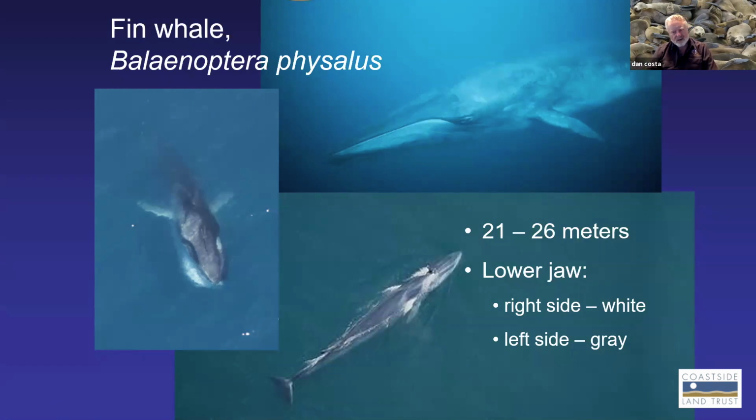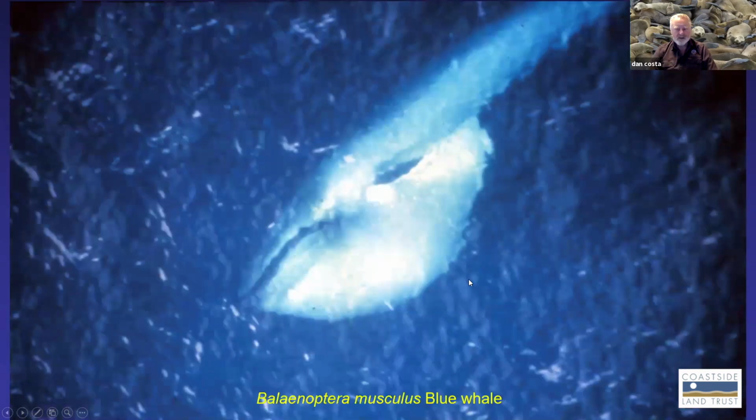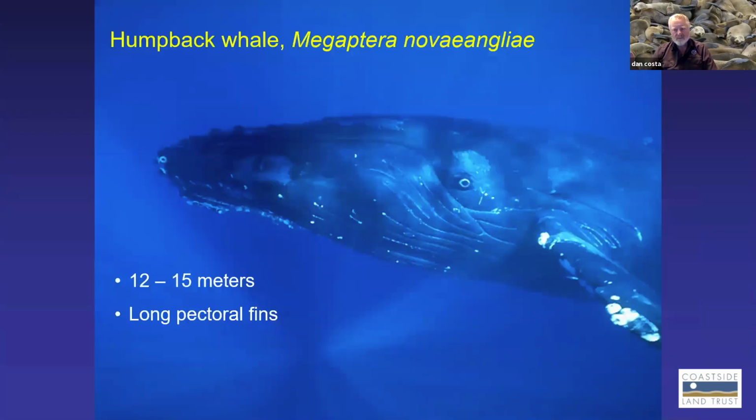When you see a blue whale at sea, you know it's a blue whale. There's nothing like it. When it blows, you see the blow and you see the back roll and roll and roll, and finally you see this little tiny dorsal fin. So fin whales are the second largest. Again, blue whales are the largest. These guys are interesting in that they have an asymmetry where on the lower jaw, the right side is white, the left side is gray. Another thing I didn't say about blue whales: why do they call them blue whales? They're kind of a blue-gray color, so they really are blue in terms of their color.